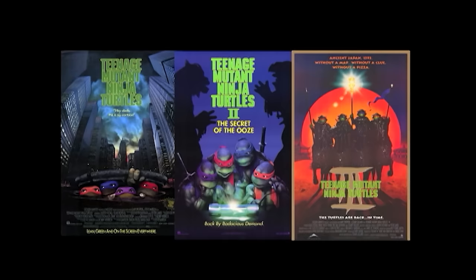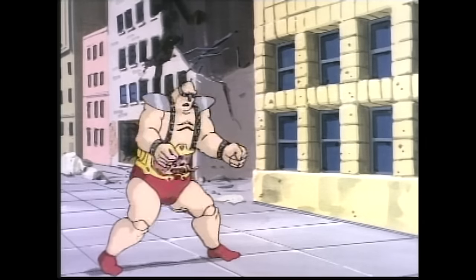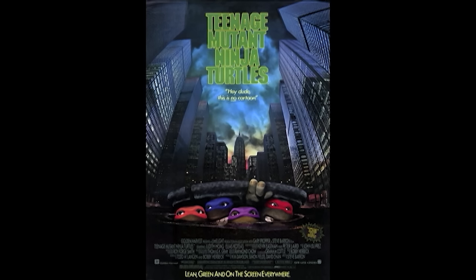It makes no sense to me to make 3 live-action Ninja Turtle movies and never include Krang. Some people have suggested that maybe the special effects would have been too difficult, but look at the brain! That's Krang right there, and it was done 2 years before the first Ninja Turtle movie.